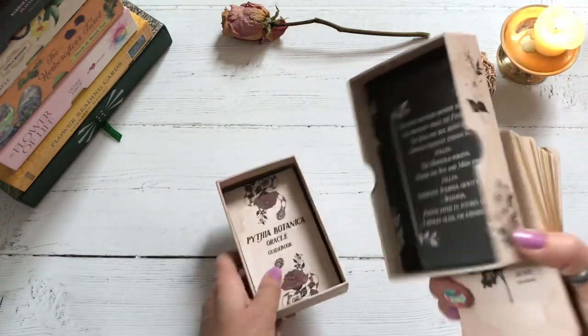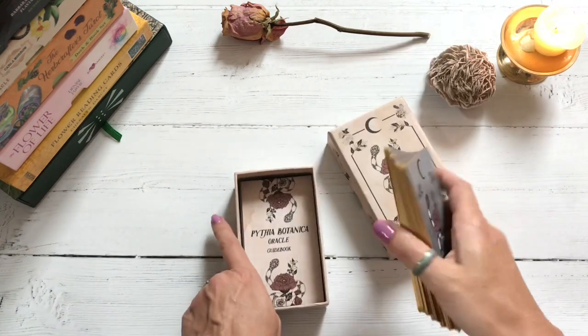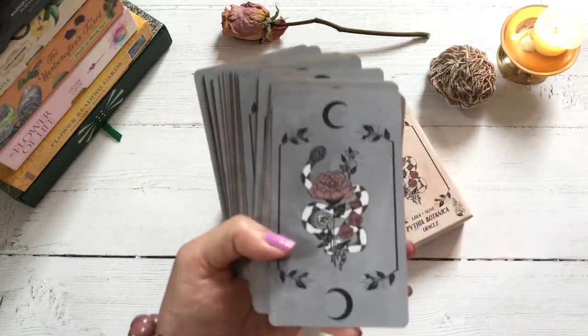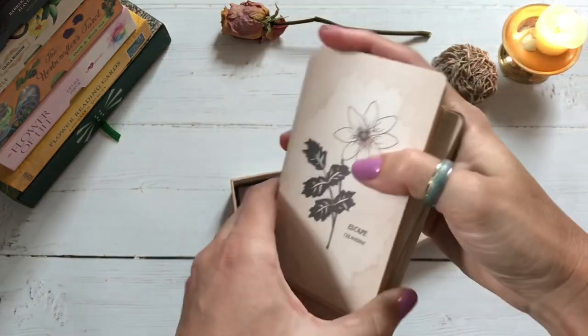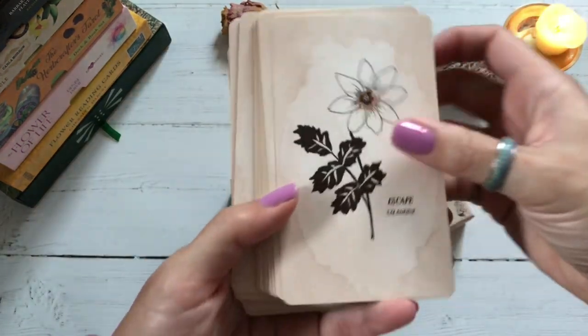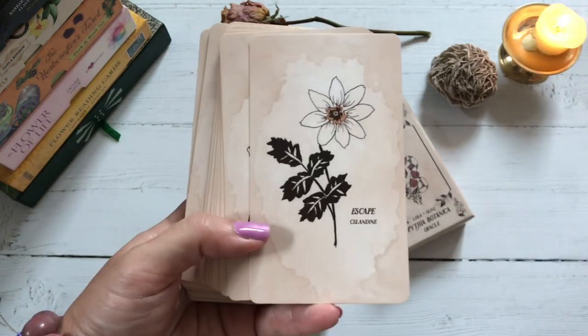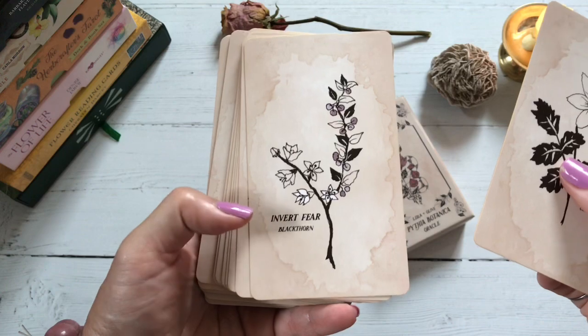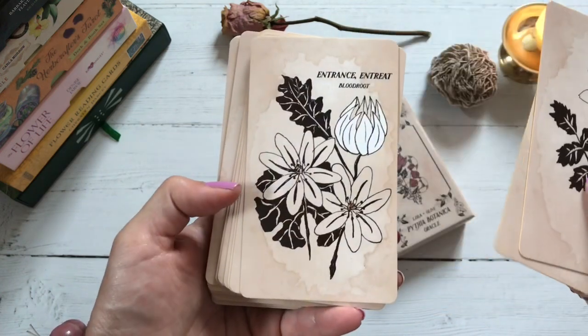Don't get me wrong, I love their stuff and I wish I had all of their decks. They are kind of pricey, but I don't want to knock that because they have excellent cardstock, the gilded edging, the whole everything. I understand things are expensive when you're an indie deck creator, so I'm not mad at that. I understand they've got to charge what they charge.